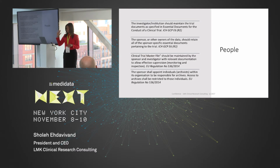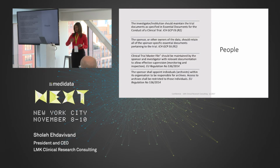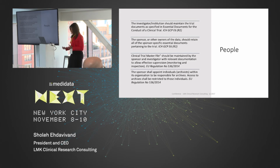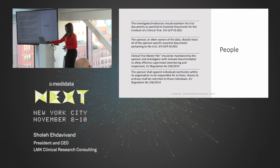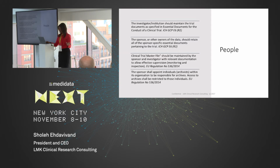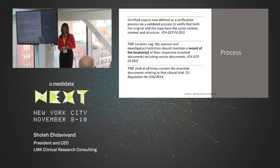How many companies have a named archivist? No one, so you should, because the new EU clinical trial regulation that's going to come out in probably the end of 2018, the beginning of 2019, is going to require companies to archive their documents for 25 years. 25 years is a very long time. So there has to be one person who's in charge of those archived documents. Those archived documents need to be locked and stored, and only the named archivist can have access to those documents. So it's a lot, I know, because some of you are looking at me like, oh my goodness, I didn't know that. It's a long time to store documents, and it's important to have someone who's in charge of that.